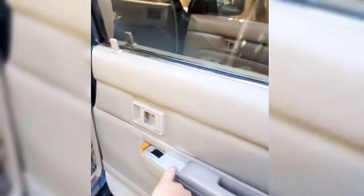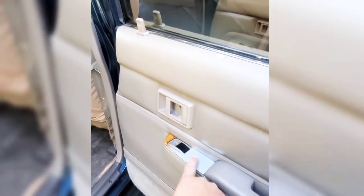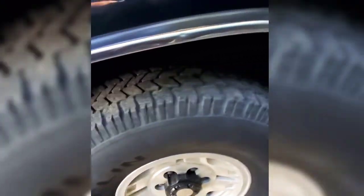Leather's good. These things, I'm not sure what was on here, if that's factory or someone added it, but I just left it. Interior has been 100% steam cleaned and sanitized. Great tires on it. Tons of life left on it.